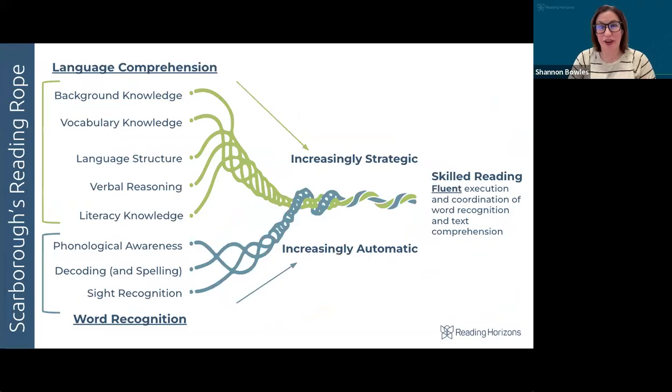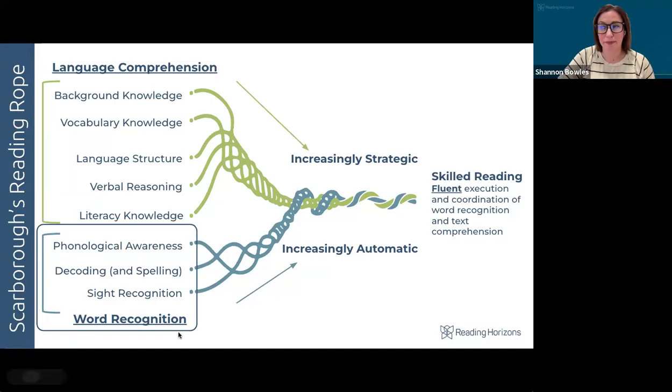Another model that is great to look at here is Scarborough's reading rope. You may have seen this before, but I think of it as a great way to transition from the simple view to something with a little more detail, taking those two buckets of components and dumping them out into these strands and looking at how those interact over time to build students' reading abilities. Starting with that decoding of text or word recognition, that's these bottom strands in blue that we see: phonological awareness, phonics decoding, sight recognition.